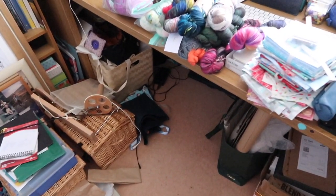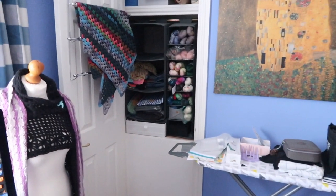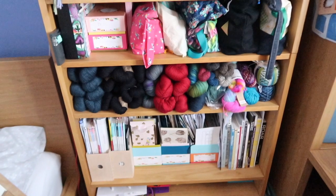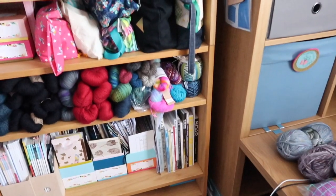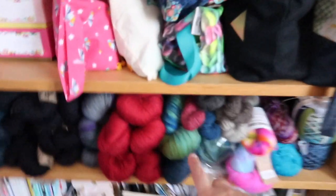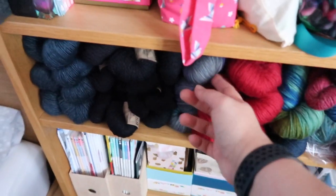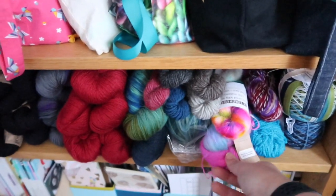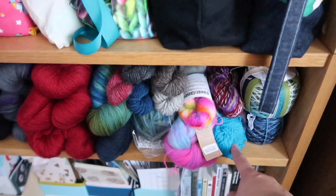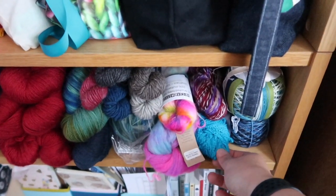Okay, onwards. I have no idea what time it is. It is 4:30. Still going, but I've got fingering weight yarn in there, and then I've got sweater quantities of everything that's not fingering weight, with a couple of cakes. So I've got sport weight, worsted weight, Aran weight, worsted weight. These are alpaca silk fluff. I love this yarn, it's just bobbly.